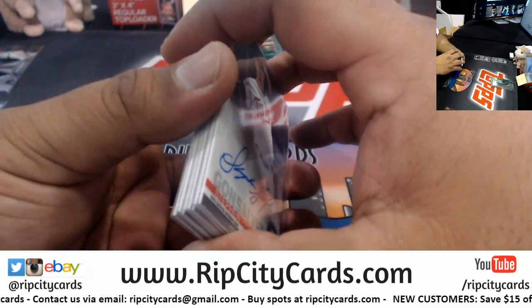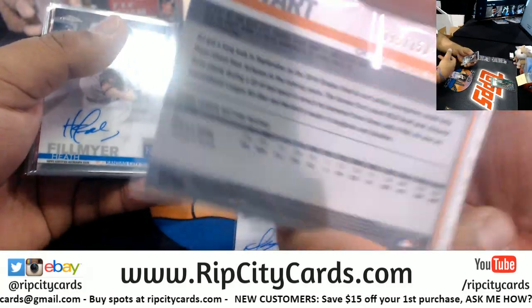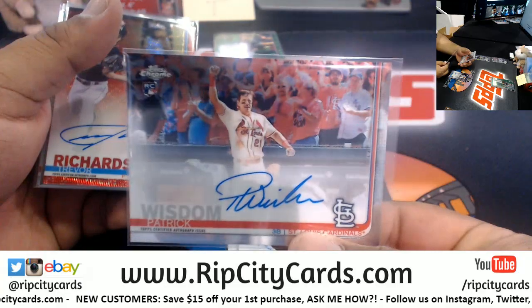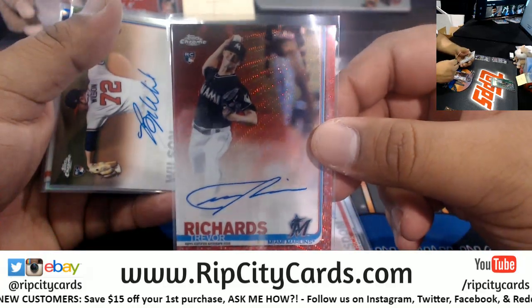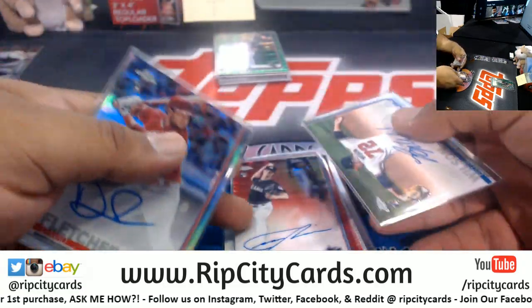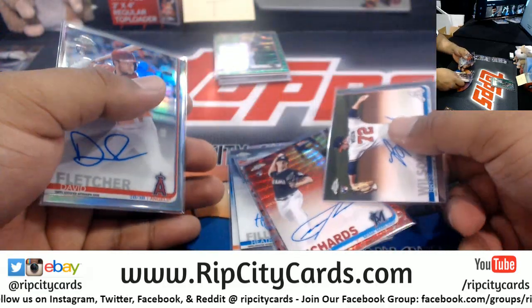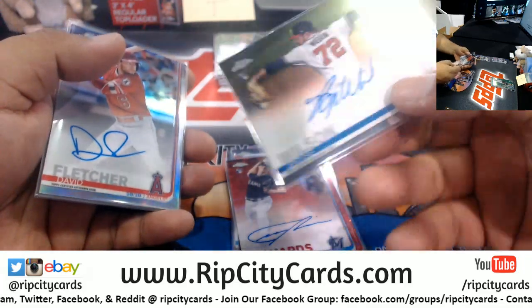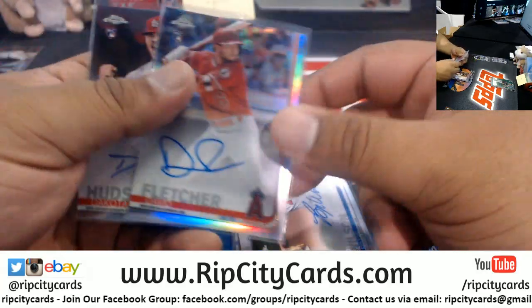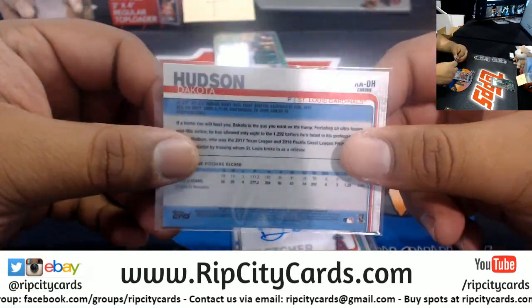Now to recap our hits. Autos only, because I know that's all you care about. Steven Gonzalez, Twins. DJ Stewart, Orioles, to 150. Keith Hilmeyer, Royals. Patrick Wisdom, Cardinals. A Trevor Richards for the Marlins, 3 of 5. Very nice. Wisdom is Cardinals? Yeah, Wisdom is Cardinals. It's weird, it's base Rangers, but he got traded. Bryce Wilson, Braves. Auto. David Fletcher for the Angels, to 499. And Dakota Hudson of the Cardinals.